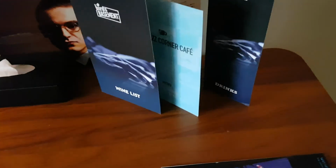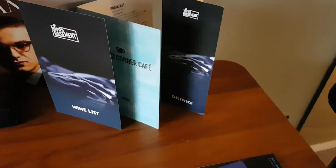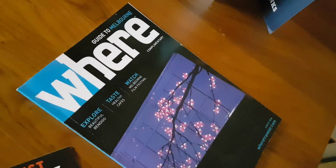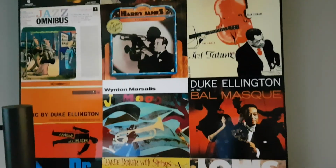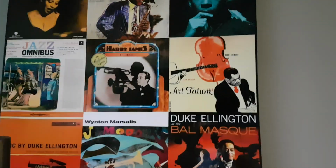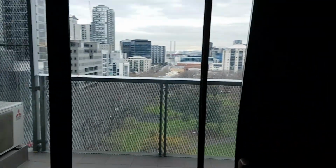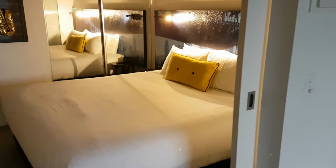Here's all of the different things, so this must be the drinks that they serve downstairs in the jazz basement bar. Then a bit of a what's on guide, and again, all of the different jazz things, and this is right up my street, this kind of thing. So it was really nice that this was an option, and it was a pretty reasonable option for work. So yeah, I'm really pleased with being able to stay here.